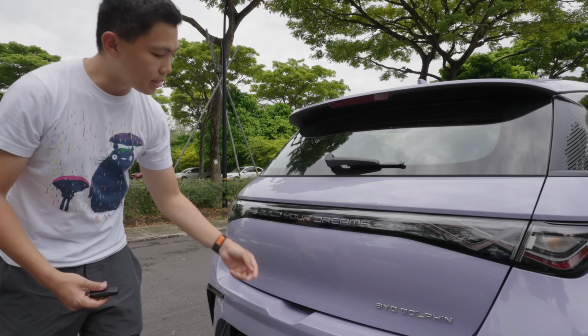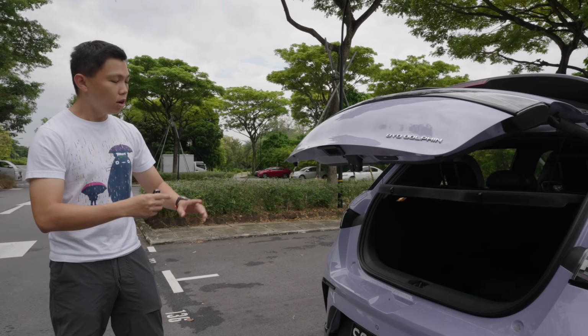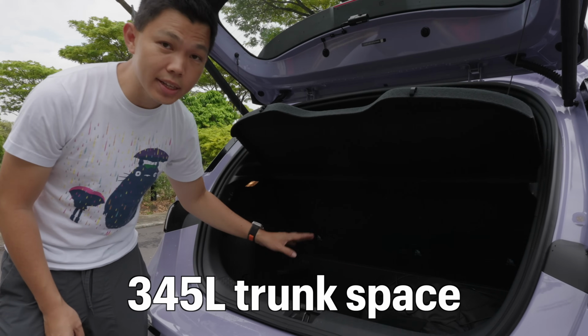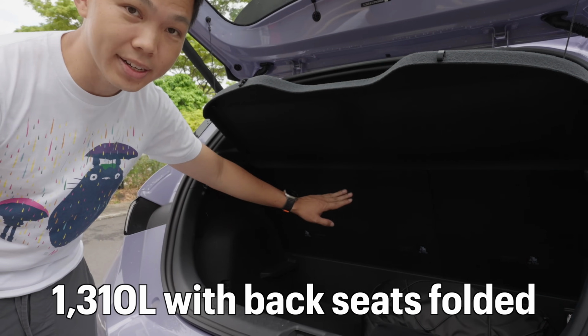Now, the good thing is that you have an auto trunk. This auto trunk opens up space to give you 345 liters of space. If you fold down the two back seats, you get more than 1,000 liters of space.